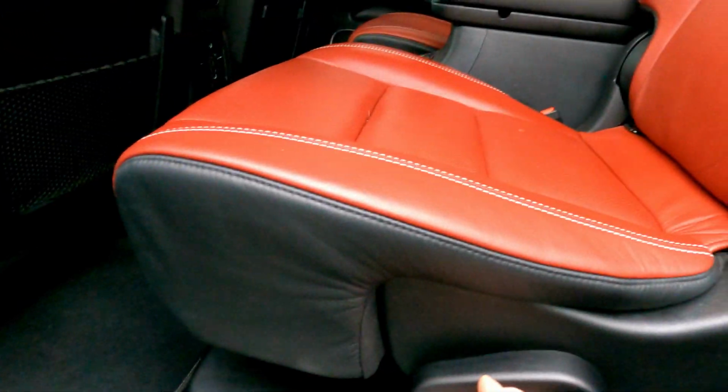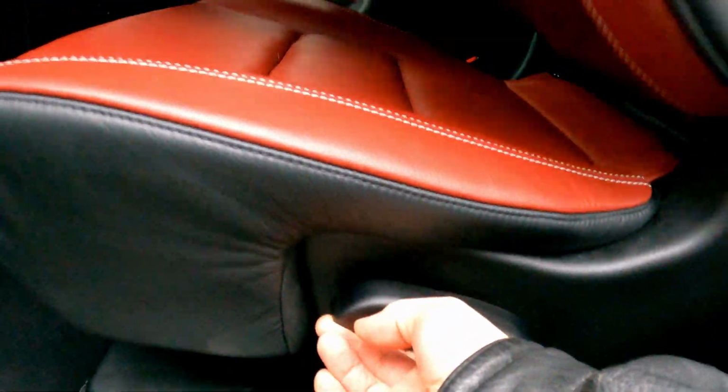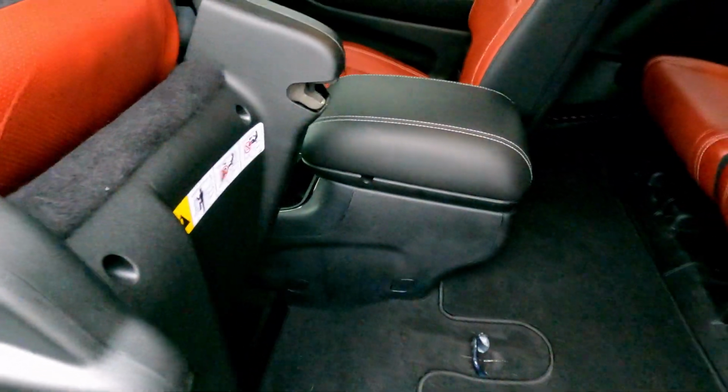Alright, let's see how we get in the third row seats. So you got the lever down here to start with. Pull that up. You have this strap here. You just pull up on it, pull the seat up forward, and you climb in the vehicle.